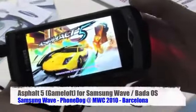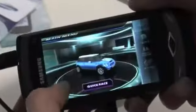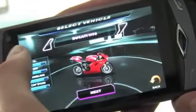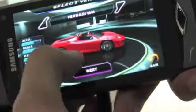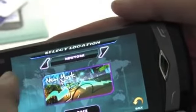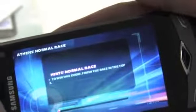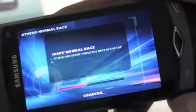Asphalt 5 is the new car game from Gameloft. Gameloft is from France. And there you can choose the car. There are lots of different cars of the best brands in the world, like Ferrari, Lamborghini. Also we have motorbikes. And then there are 12 different locations all around the world, like New York, Athens, Miami, Las Vegas, etc. And you can play with other people through Wi-Fi. It's local multiplayer.